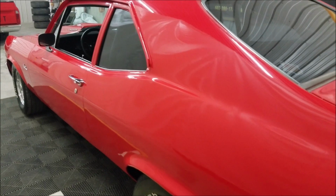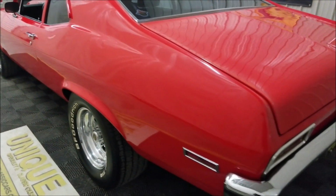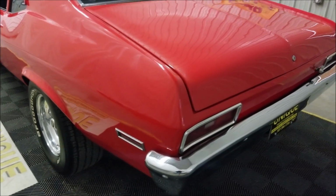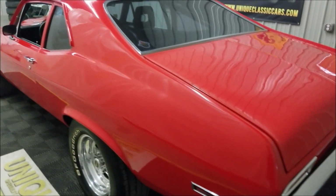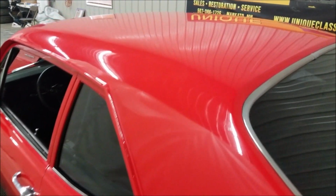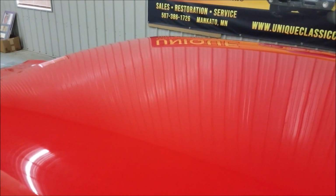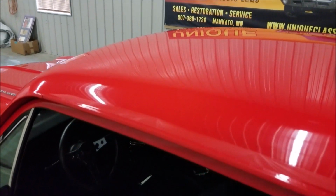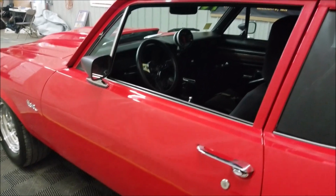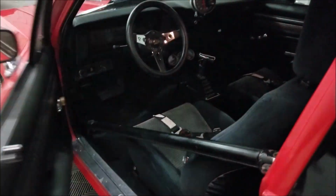This car does have posi traction, Dynomax mufflers, a couple other things I wanted to mention. It has an aftermarket tach in there, some aftermarket gauges. We'll check that out when we get in there. Once again, you see the paint's in nice shape. I'd call it a nice driver quality paint. It has a nice luster to it. Good look. All right, let's go ahead and check it out.